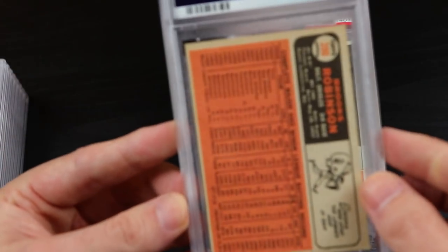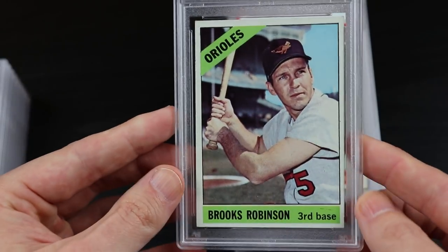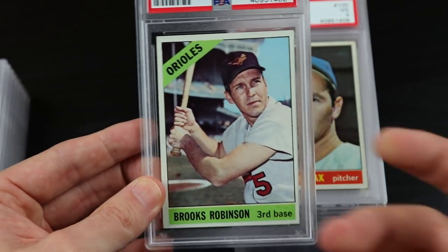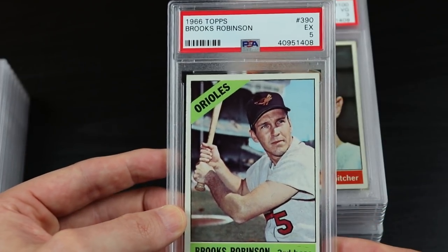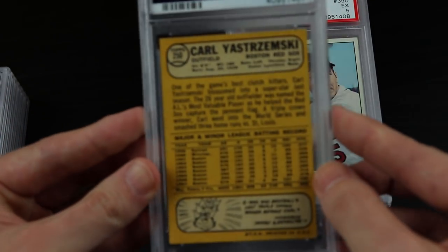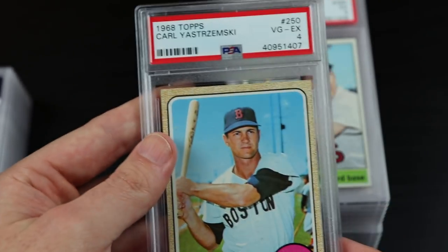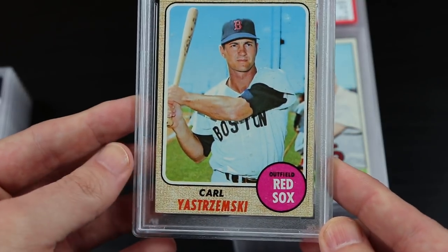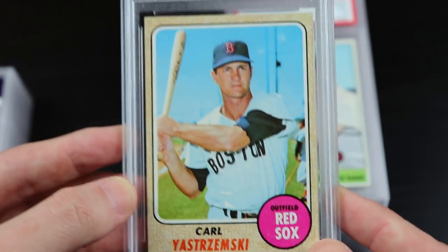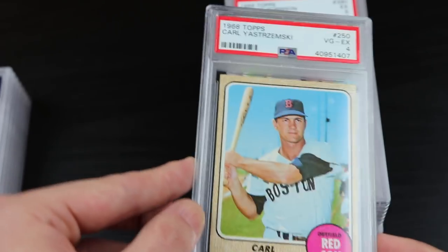Okay, here's a Brooks Robinson 66. It's a 5. That's a pretty good grade for this set. I like it. The Human Vacuum Cleaner, 1966 Topps. Excellent. All right. Here's a 68 Yastrzemski. It's a 4. Okay. All right, I'll take a 4. I picked this up at a card show for like $5, so I can't complain about that.